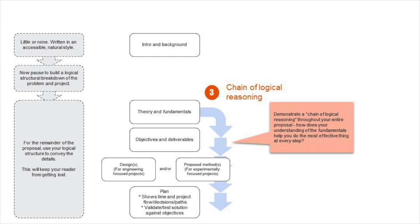Okay, the third thing is a chain of logical reasoning. This is really important, and it's going to go all through your proposal, through your project, and through your report to your recommendations and your conclusions.